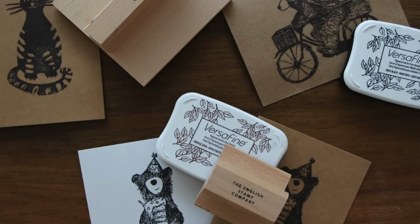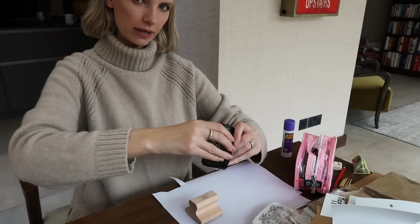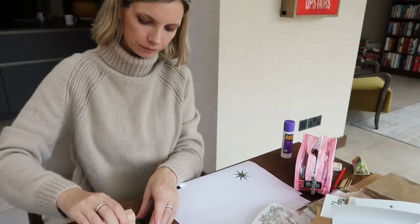I don't just have to print that, for example, as a notelet. I could then print my wrapping paper with cats all over and it will look really nice. It will look really special. That's the plan. Do you want to see what the Christmassy ones look like? Here's a star. We'll do it in green, shall we? This is what I did on my wrapping paper. So I did a star.